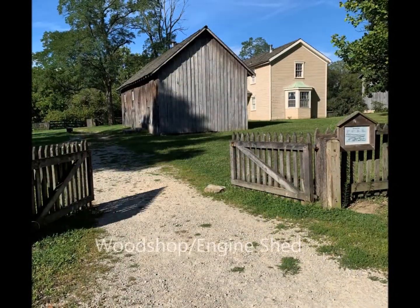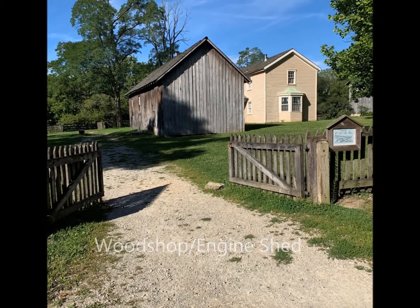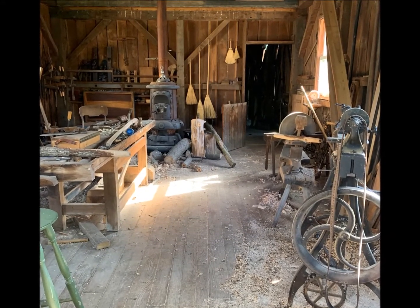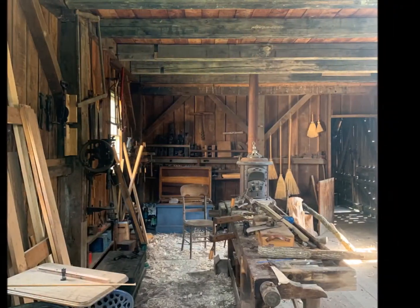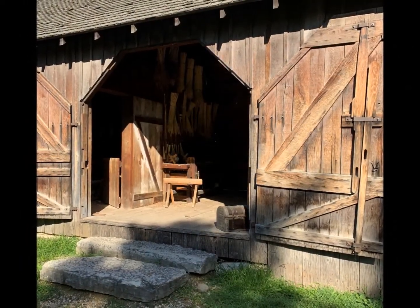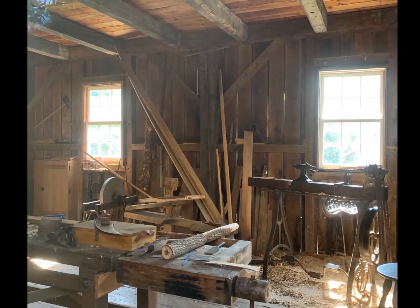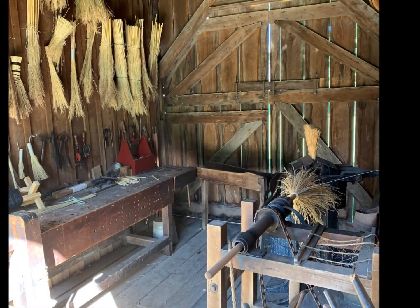The wood shop was used for producing a wide variety of furniture for the family. The tools in the shop are very good representatives of what you would see in a period shop, including the pedal-powered lathe. The Arnold family originally owned a steam engine as early as 1866. The engine was used for a variety of chores, including threshing, powering equipment, and boiling down sorghum and maple sap.